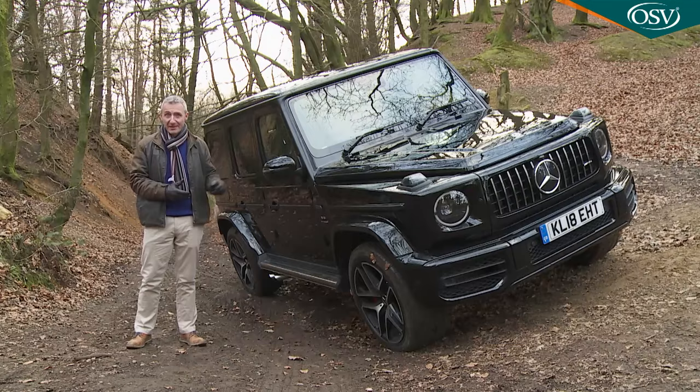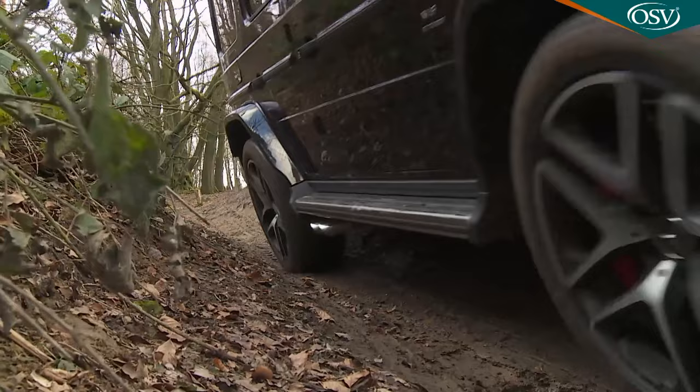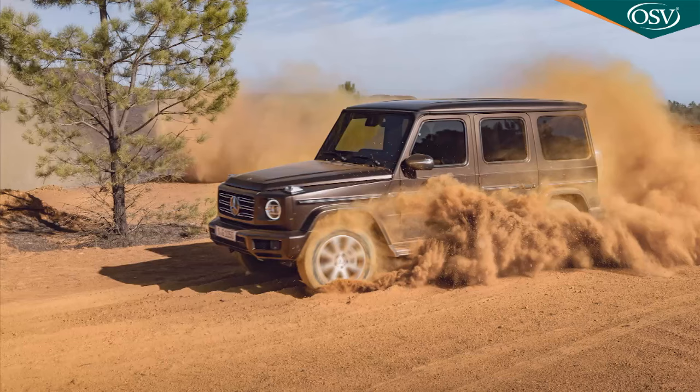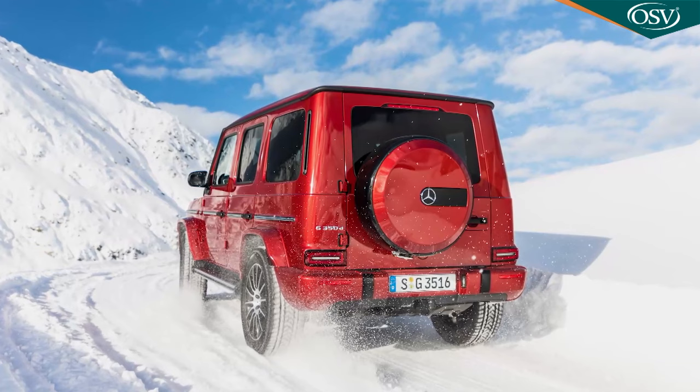The G stands for Geländewagen, usually shortened to G-Wagen, the name roughly translating as go-anywhere car. And go-anywhere in this case means just about any inhospitable part of the globe that you can think of, from the Sahara Desert to the Siberian Arctic. Ordinary luxury SUV buyers, in other words, need not apply.